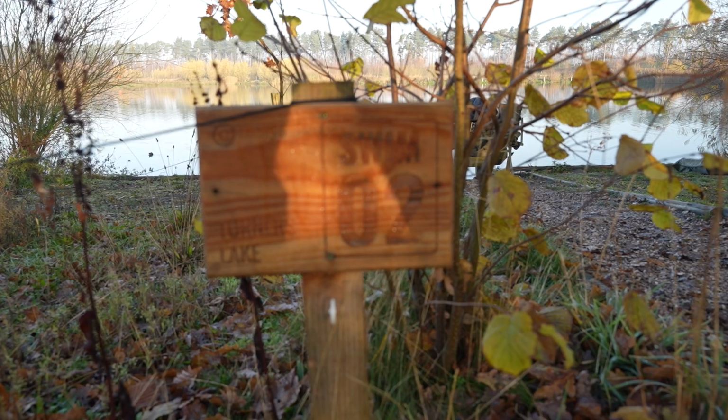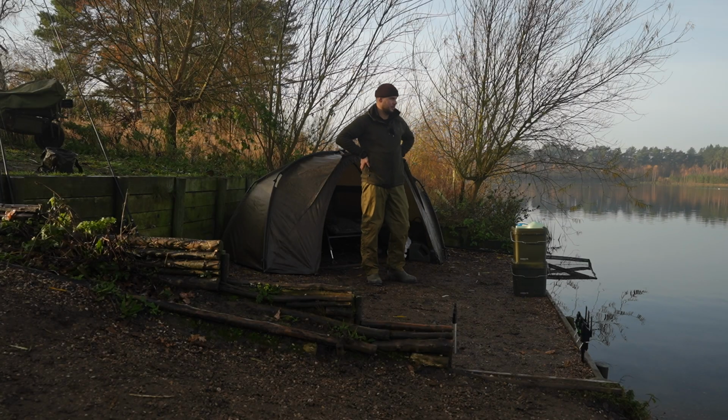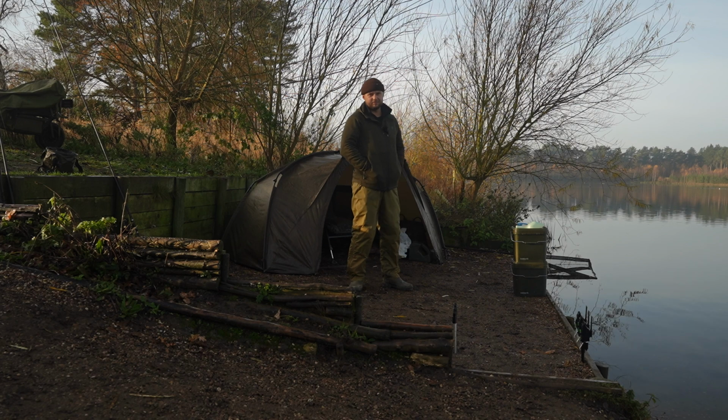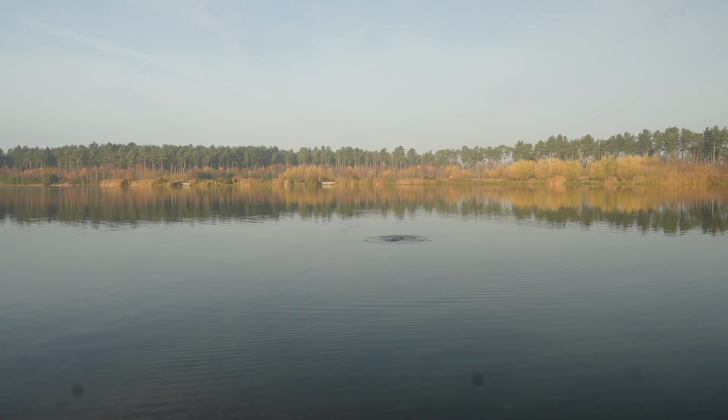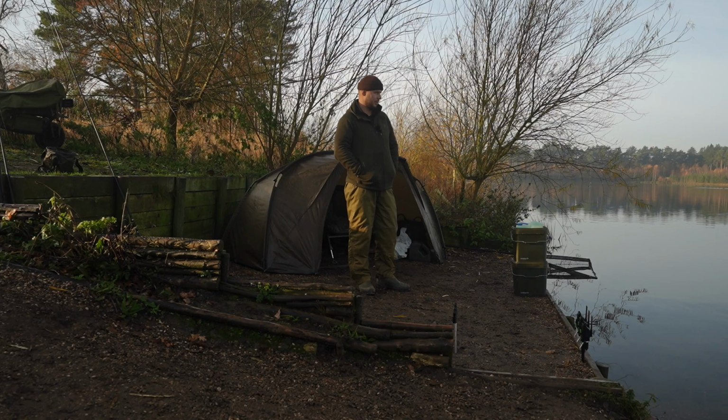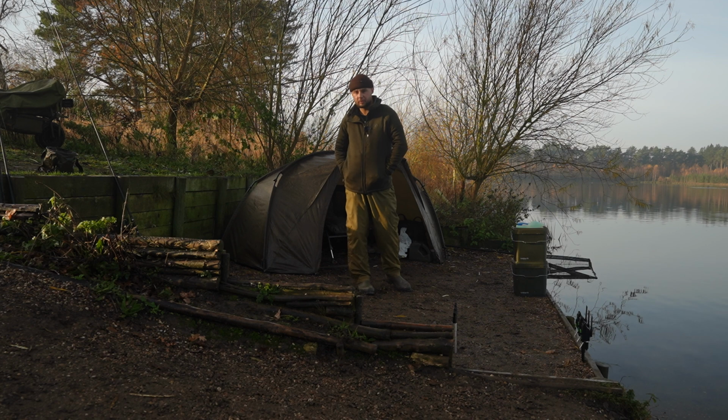Made the full move over to Turner's. Like I say, we're in peg 2. Complex is getting a little bit busier now. I managed to get here before the gates opened. That was because I came a night early. To be fair, it's looking really good. Seen quite a few, I think, fizzing over there when I went around to the other side, and then a few just little swirls, so definitely more activity than what I saw over on Pettit's.